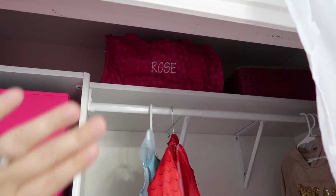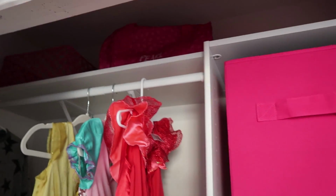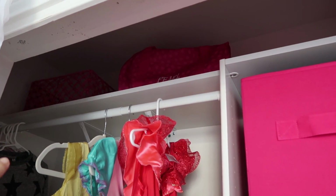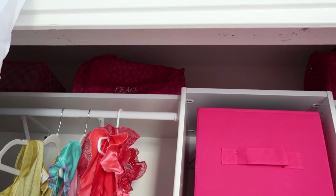So this is Rose's side of the closet, so I put her duffel bag there. And then that basket up there is completely empty. There's nothing in it, so room to grow. Anything extra that I just want to toss up there, I can. And I have Pearl's bag right there.